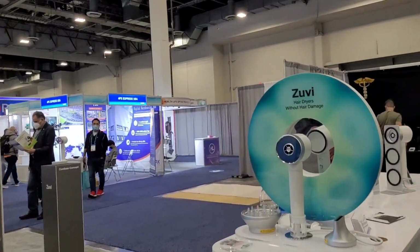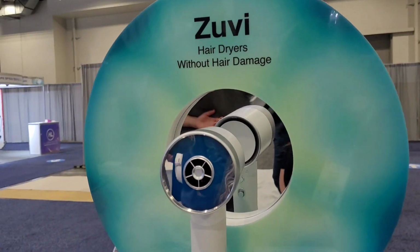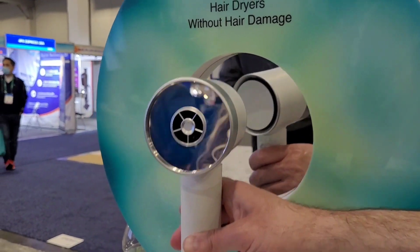A $600 hair dryer. It looks like the Dyson one a little bit.